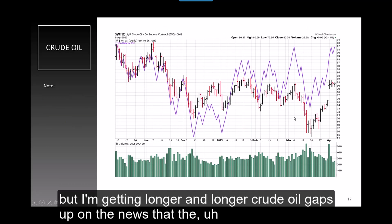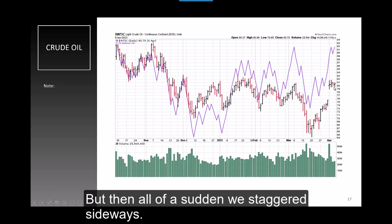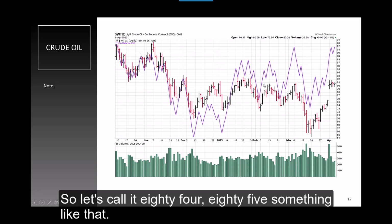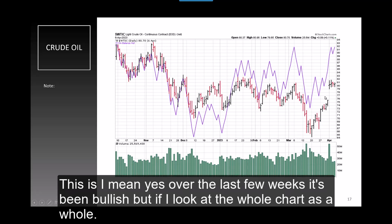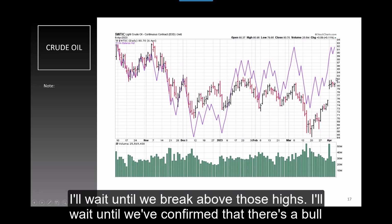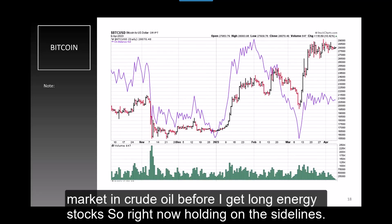Crude oil gaps up on the news that OPEC Plus is cutting their production, but then all of a sudden we staggered sideways. We can't get above this resistance at about 80, let's call it 84, 85, something like that. But the purple predictor remains relentlessly bullish and even got more bullish. So I have to be bullish, but I'm not really long energy stocks because, yes, over the last few weeks it's been bullish, but if I look at the whole chart as a whole, it can't break above these highs here. I'll wait until we've confirmed that there's a bull market in crude oil before I get long energy stocks. So right now, holding on the sidelines.